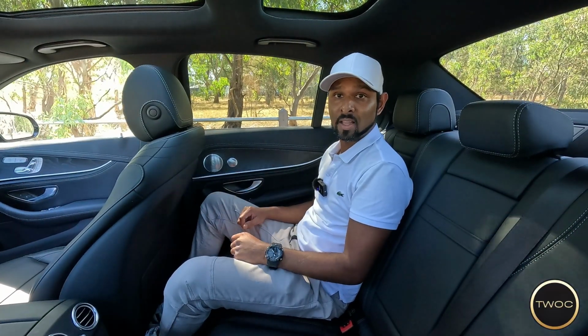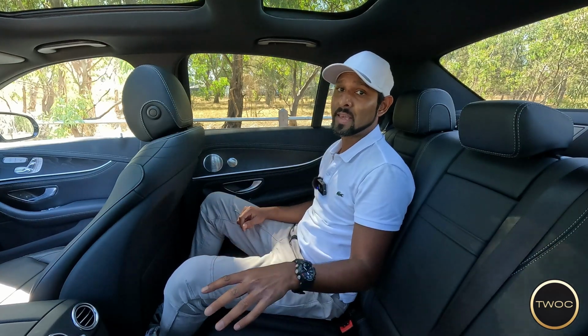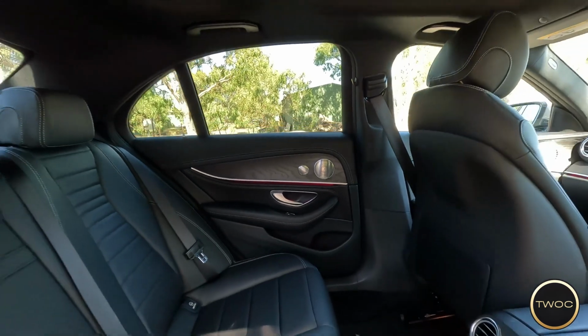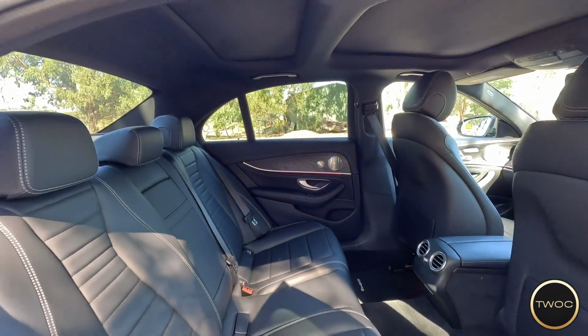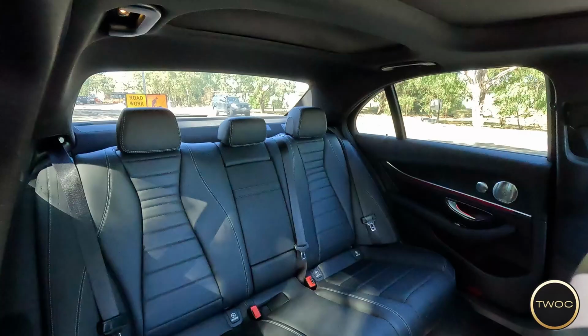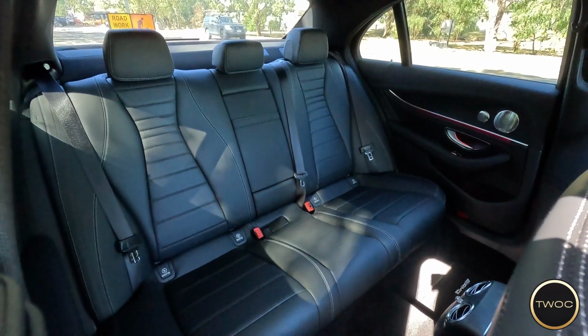Jumping into the back of the E-Class, I gotta say it's a nice place to be. We have the same level of quality, same materials, beautiful black ash open pore wood, brushed aluminium, ambient lighting, and Artico artificial leather on the doors with stitching, which, like I said up front, still looks and feels like leather, and the Napa leather seats, which are part of the AMG Line Package.